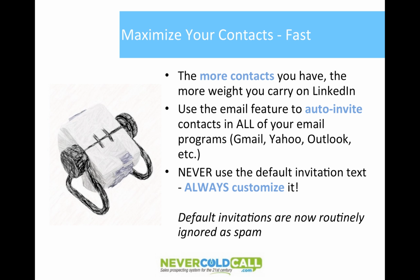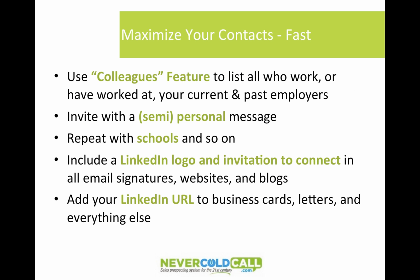So even though when you auto-invite people from your email programs, everyone's going to see the same invitation text, personalize it somehow, right? Hey, you're an email contact of mine. Love to chat or reconnect. Let's connect on LinkedIn. Something as simple as that. But whatever you do, don't use the default LinkedIn invitation because it's seen as spam and most people will reject it.